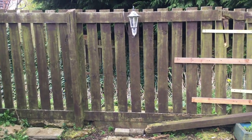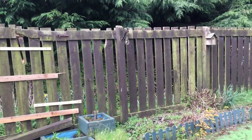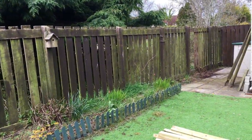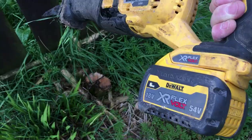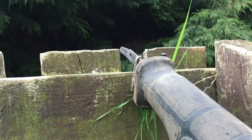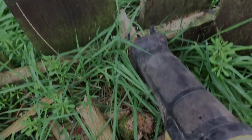Right, guys, here's the fence that's going to be replaced. I'm voicing this over, by the way, it was quite difficult to talk on the day due to neighbours and stuff. But anyway, this is the fence that will be getting taken out. So here's the reciprocating saw. This is one of the main tools I use to take fences apart. This is the Dewalt Flexvolt version, which is really heavy duty, really good for the job.